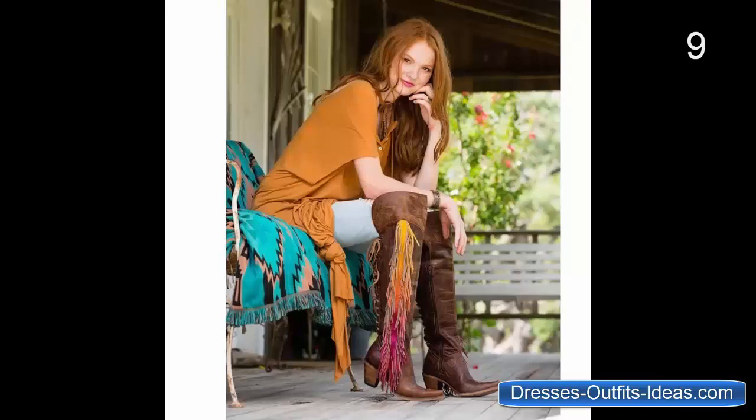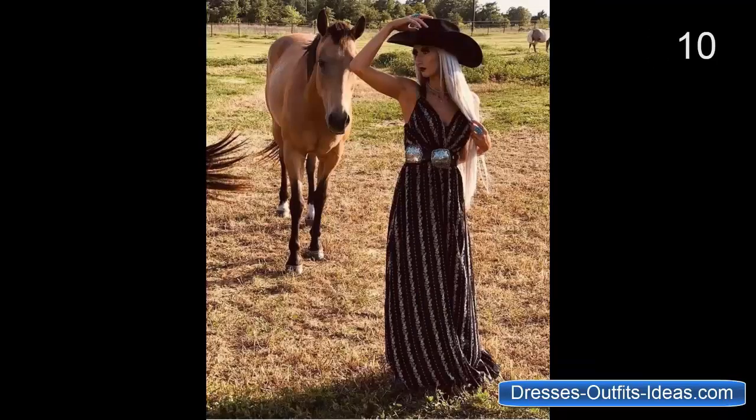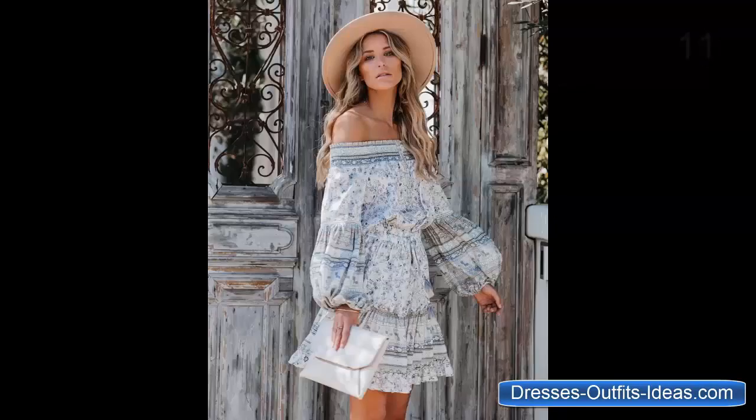To achieve a French country style look, you have to keep your outfit simple yet elegant. Although you can have ruffles, your clothing must not have too much frills. In addition, you have to keep your wardrobe neat and clean.